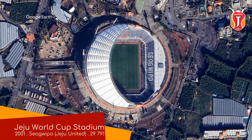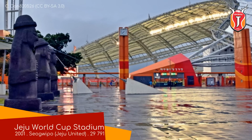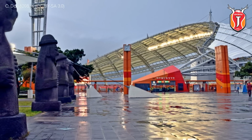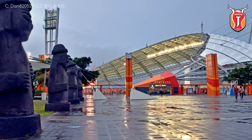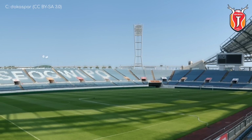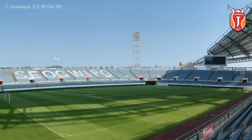Jeju World Cup Stadium, Jeju United. In case you weren't aware, Jeju is actually an island province off the south coast of the Korean peninsula. It's basically the Tasmania of Korea. You know what? The Hawaii of Korea is probably more accurate. Neither Tasmania or Hawaii have a stadium quite as spectacular as this though.